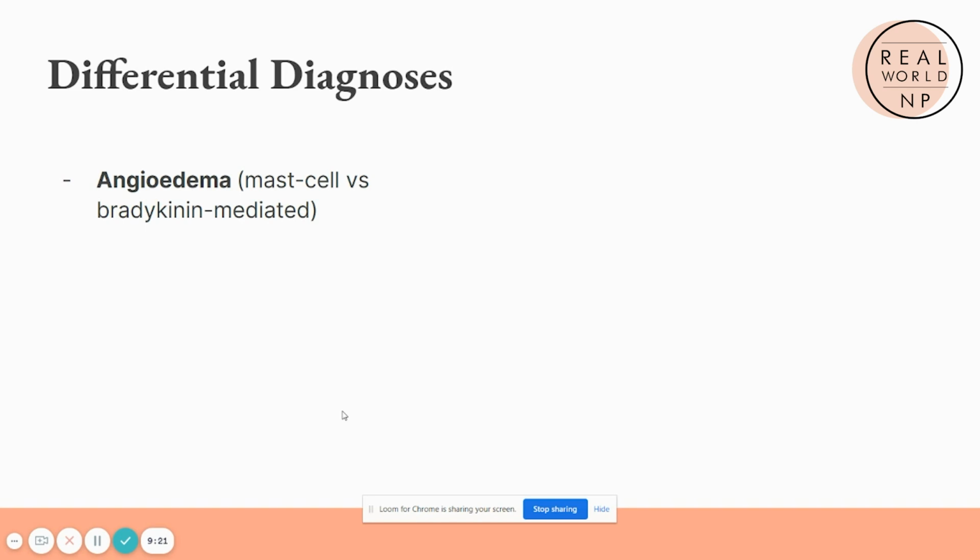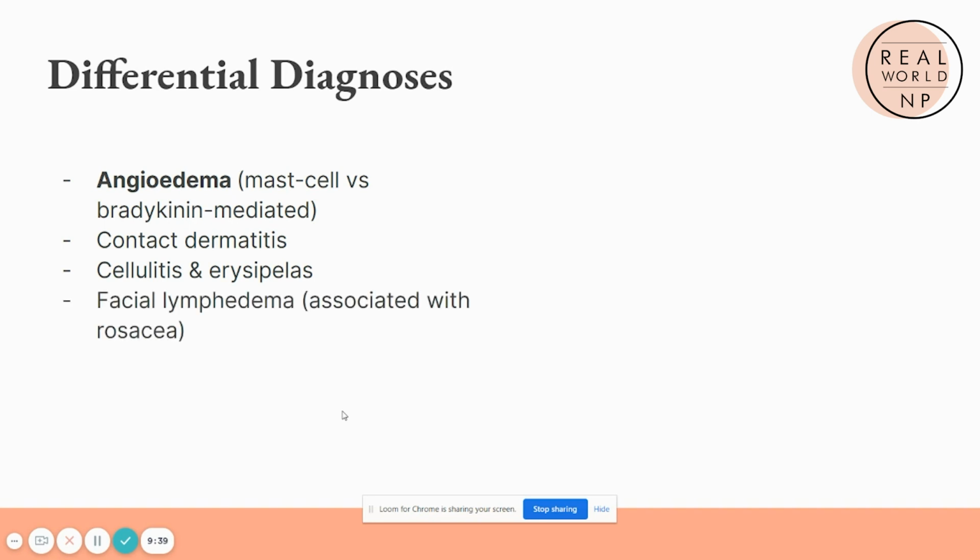So angioedema is a top one. There's actually two different kinds, mast cell versus bradykinin mediated. And I'll talk about that in a second, just fun facts there. Contact dermatitis, which is more of a dermatological topical thing. Cellulitis, erysipelas, I've made a video about that as well. Facial lymphedema can be associated with rosacea. It's just lower on the list when it comes to diagnoses in terms of likelihood.